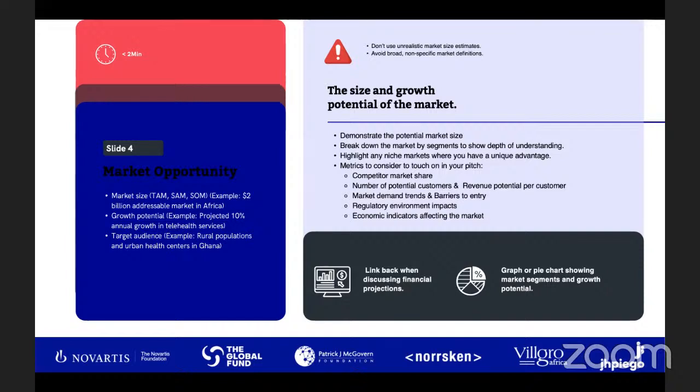It's very critical to illustrate that you understand your market size and who else is in the market, and how you are able to get to that market. And at times also to illustrate your go-to-market approaches. How are you going to target that market, and how are you going to convert it? You're supposed to be able to address all that in your pitch deck.